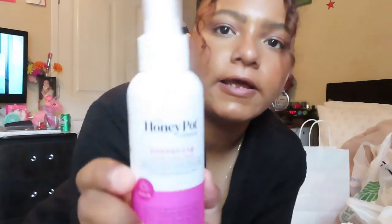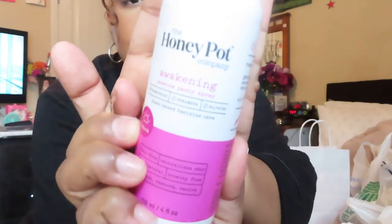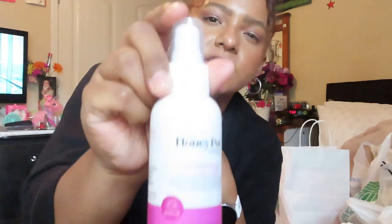And then I also picked up from the Honey Pot the Awakening Jasmine Panty Spray. I got this because my name's in it, honestly. But it smells really good. I have a product like this from Summer's Eve, but it's an aerosol that you just spray. This one says you can spray panties, underarms, feet, and shoes. So this was $8 on Target as well.